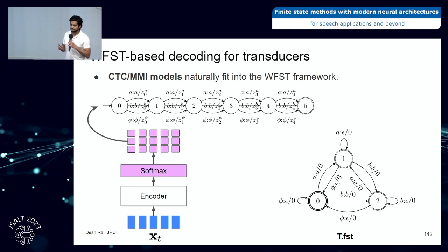This is kind of easy if you think about finite context models like CTC, which is shown here on the left. For a CTC model, for example, the outputs can be naturally interpreted as a dense FST, and you can then compose it with an alignment lattice that, again, Hassan talked about earlier, to get a recognition lattice. So on the right here, you see a natural CTC lattice, which is usually denoted as TFST. And the composition of this gives you a recognition lattice.